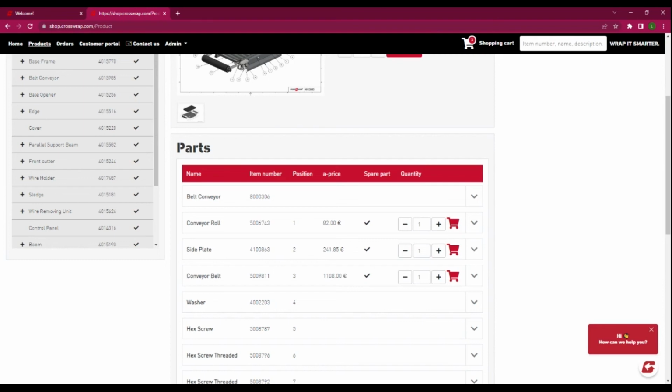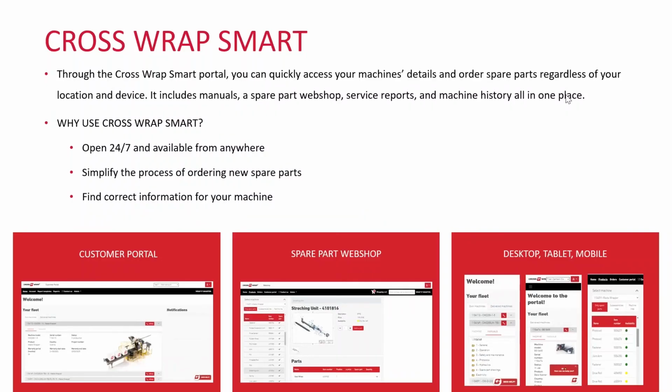So fill in your information and we'll receive your order, check that everything's okay, and send the parts to you. So that's a quick glance at the customer portal and web shop, what you saw there in action.